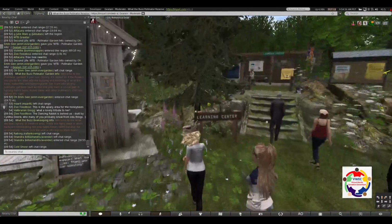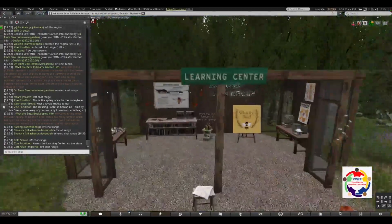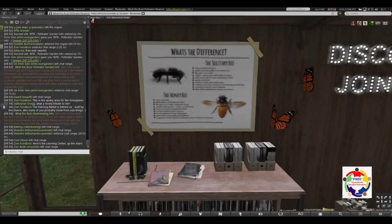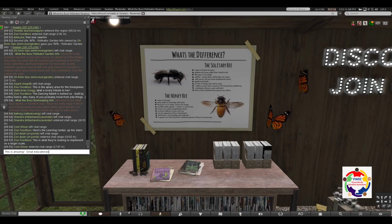And then we have our learning center over at What the Buzz. That will give you an idea of what we're looking to do with the Nature Collective as well, where we have different educational presentations on topics from beekeeping to native bees. We'll be adding in, obviously we're a little late now, what you need to do to help the bees overwinter and different things like that.